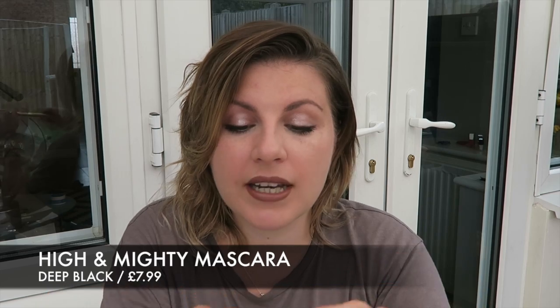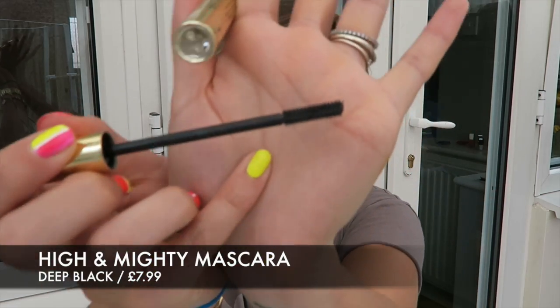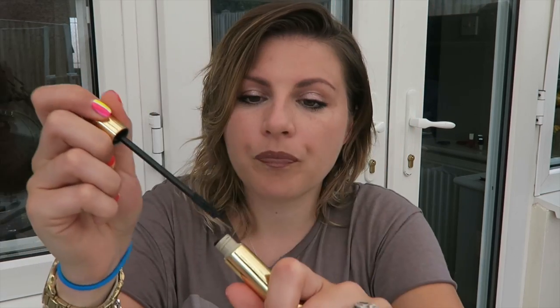High and Mighty mascara in deep black. Really like this. Just used it and it's awesome. It's got quite a little bitty wand going on. And I don't know if you can still see, but I think I've got quite a lot of lift to my lashes today, which are normally pants. I really don't even try that many new things, to be honest, because I'm so unimpressed by so many different mascaras that I've tried that I hardly ever try anything new anymore. And I really, really liked that one.